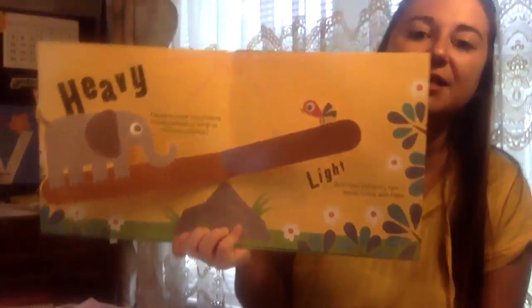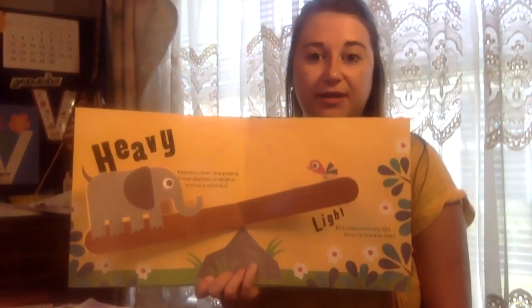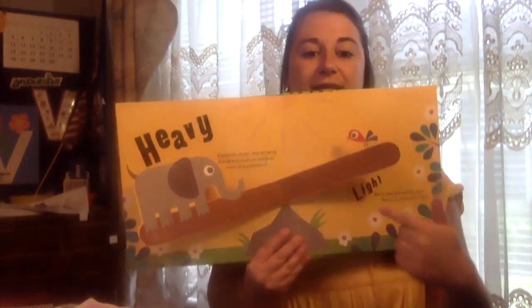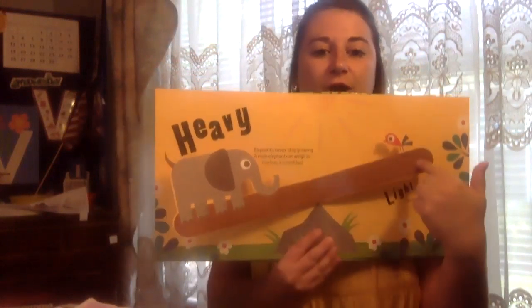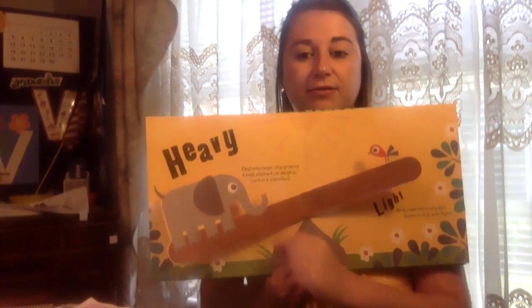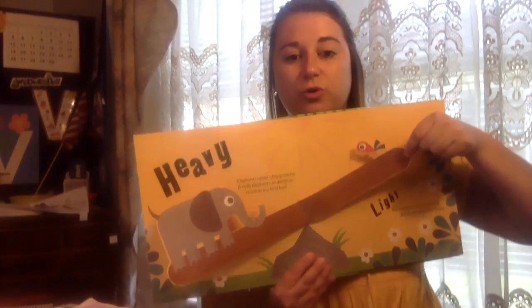All right, we have an elephant and a bird. Think about an elephant. Would you be able to hold an elephant? Probably not. It'd be very, very heavy. So our opposite is heavy, and then think of a bird, very light. So this is like a teeter-totter. When something's heavier, meaning it weighs more, it goes closer to the ground. And when it's lighter, it goes up because it doesn't weigh as much.